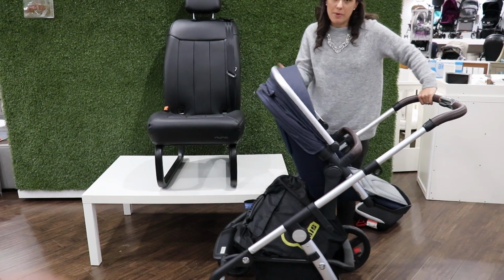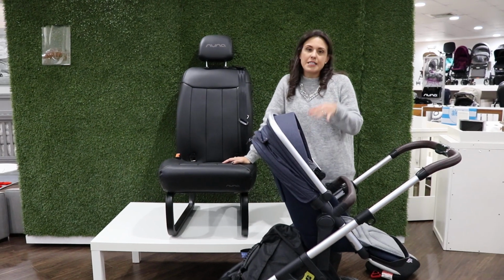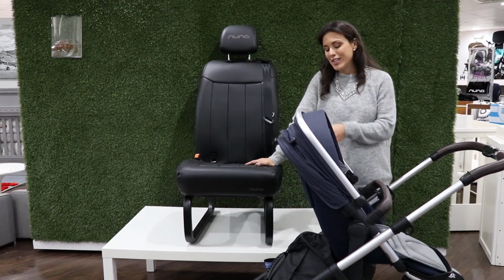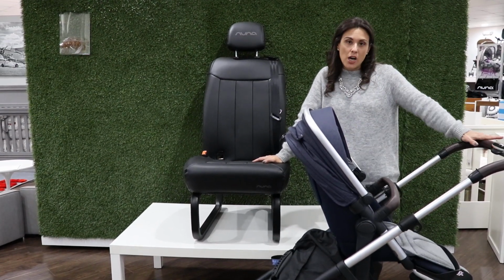So, what other car seat do you know that you can fit into a stroller basket? Of course, this is a full-size stroller, so if you decide that you're traveling with a travel stroller or a really little umbrella stroller, it's really not going to fit in the basket. However, you can put it in a backpack, or you could hang it on the bar of your stroller.